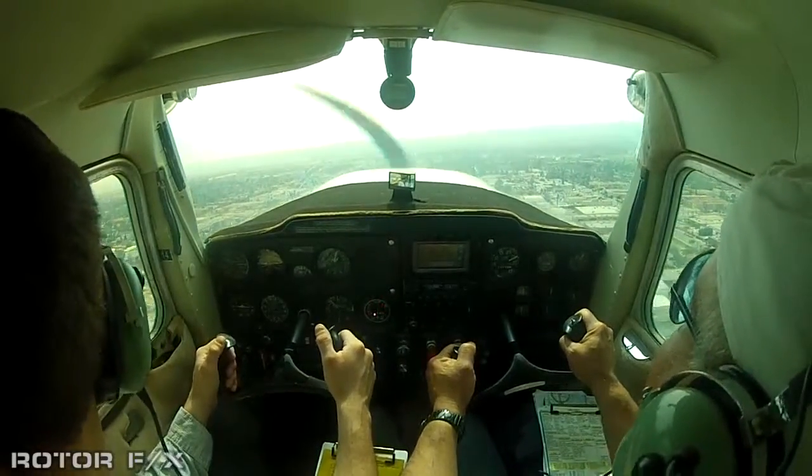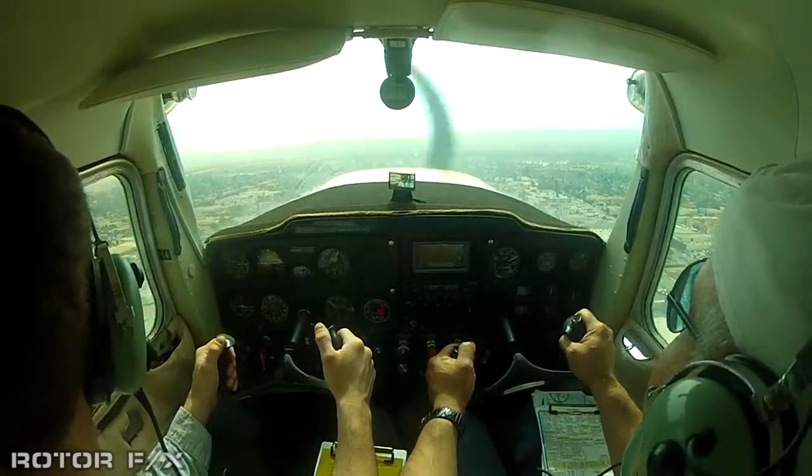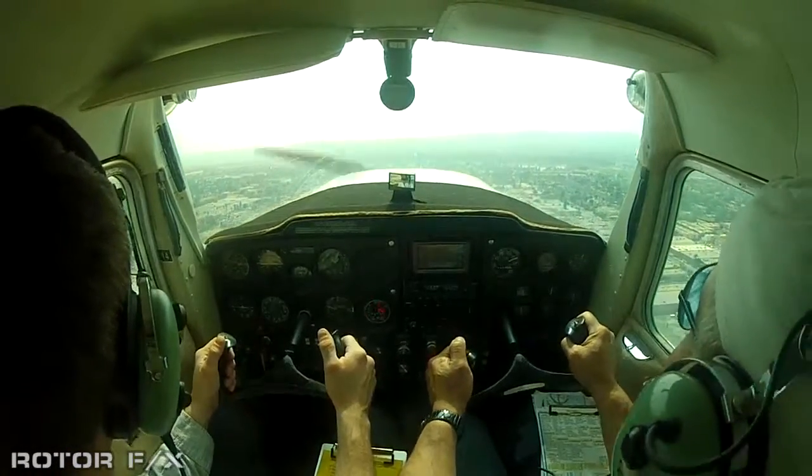Hawker 150 Lima, Romeo Van Nuys Tower, 16 right, clear for takeoff. 16 right, clear for takeoff, 150 Lima.